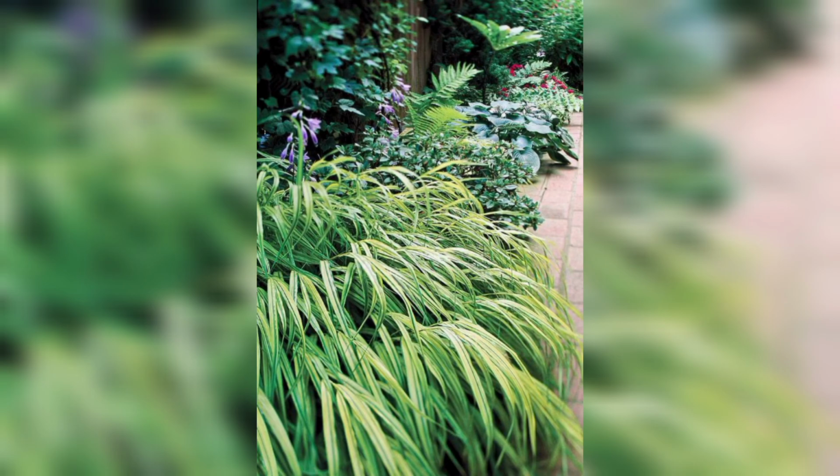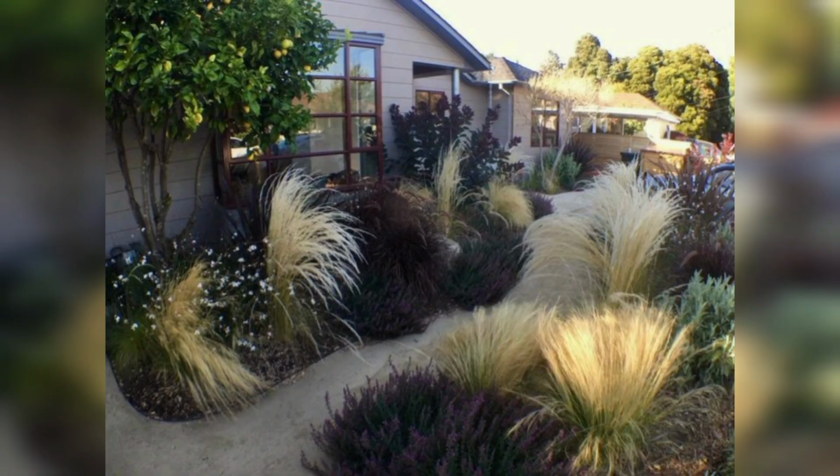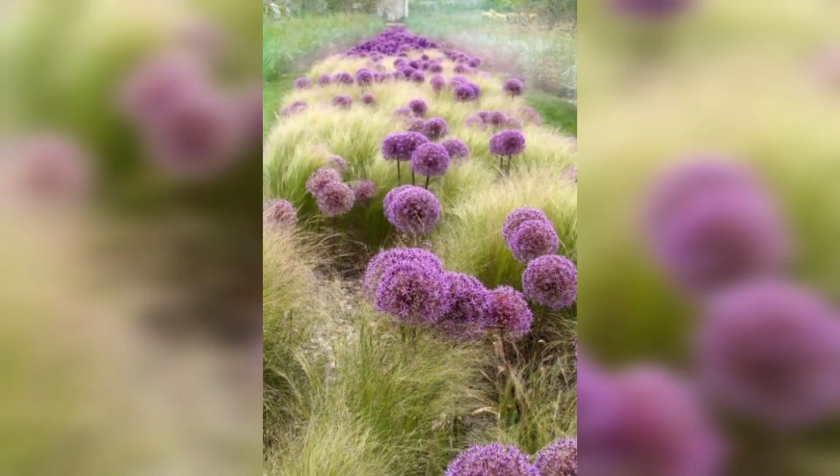Switchgrass. Switchgrass is a North American native grass that offers a variety of cultivars like Prairie Sky and Shenandoah. They come in different colors and heights.